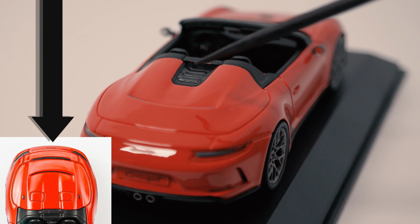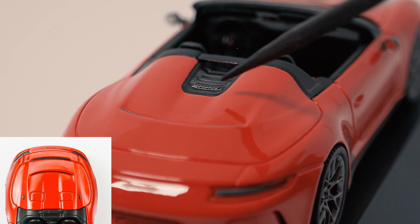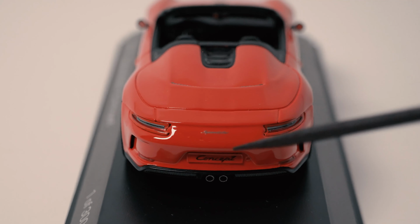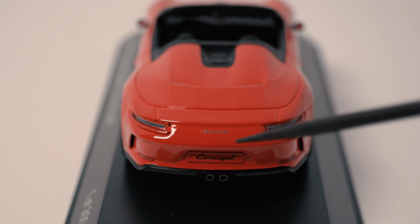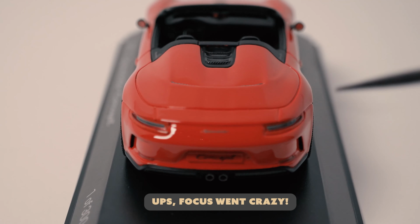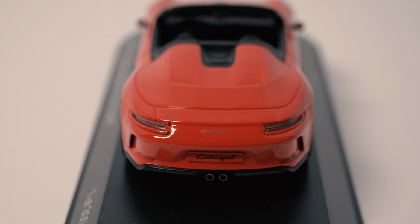This part, which is completely different to the real car, and it's made in carbon fiber, which looks really good. Yeah, just a short look at the rear, it's exactly the same as the Heritage package version, just with the difference that the Speedster writing is in black. Overall, it's just the same, looks very well done.